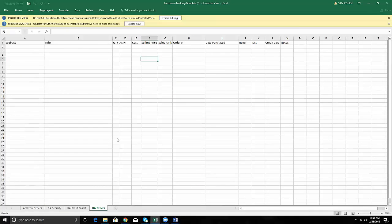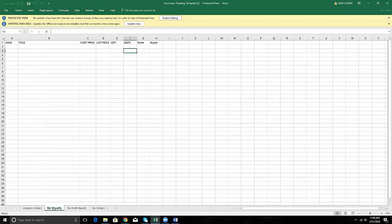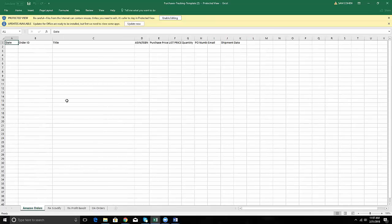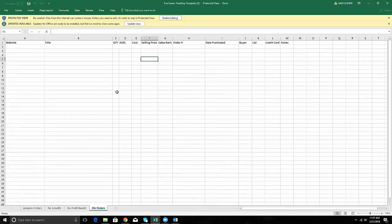So here at the bottom, RA Scoutify. This is where you would upload your Scoutify buy list, just copy it and paste it in here. This is where you would download your RA Profit Bandit buy list. You put it right in there. Your Amazon orders, you put those in here if you do that. And your OA orders, you'd put that in here. We have to add a tab onto wholesale. I keep saying I'm going to do it. I'm actually going to do it one day. But your OA orders and everything, you put it in here.